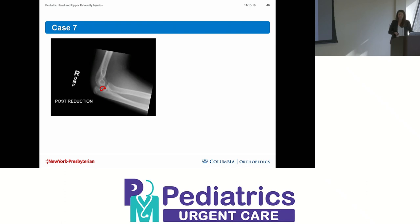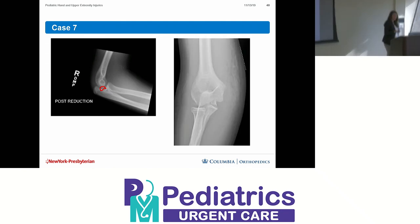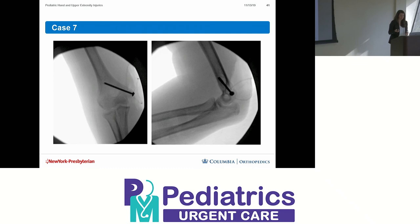But there's something else there. It looks like there's something still in the joint, right? Especially now that I've circled it in red. So if you look at the AP, there is definitely something in the joint. And it's her medial epicondyle. It's right there. So that's pretty far displaced, definitely more than 5 millimeters. So that needs to be fixed. And it's not uncommon that these stay stuck in the joint. Right there it is. So she got a medial epicondyle screw there. And she's, again, doing great.